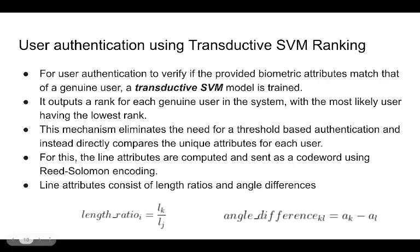And the line attributes that are used for this SVM ranking are basically the length ratio. So let LK be the length of a line going from one block to the other block, and LJ is the same but for a different set of blocks. The length ratios is going to be the pairwise set of all of these length ratios, and the angle difference is also going to be the difference between the angles between a line going from one of the blocks to the other block, and AL here is the different line going from a different block.